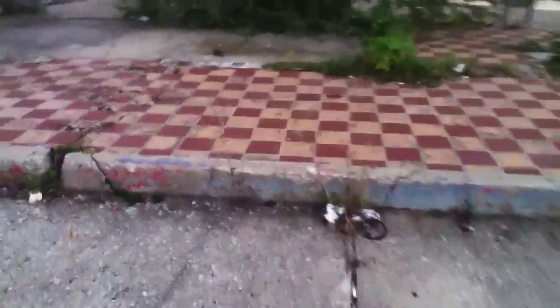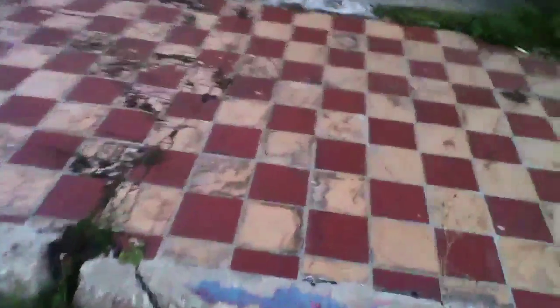This is where the station used to be. As you can see, there's nothing here now except for some floor tiles and stuff like that. Nothing here now.